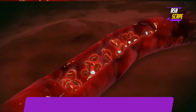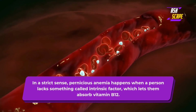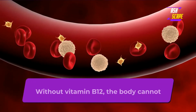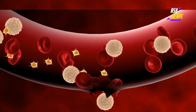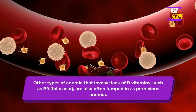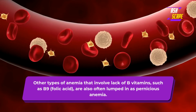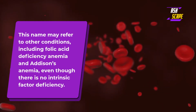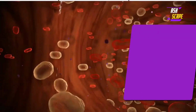Pernicious anemia. In a strict sense, pernicious anemia happens when a person lacks something called intrinsic factor, which lets them absorb vitamin B12. Without vitamin B12, the body cannot develop healthy red blood cells. Other types of anemia that involve lack of B vitamins, such as B9, folic acid, are also often lumped in as pernicious anemia. This name may refer to other conditions, including folic acid deficiency anemia and Addison's anemia, even though there is no intrinsic factor deficiency.